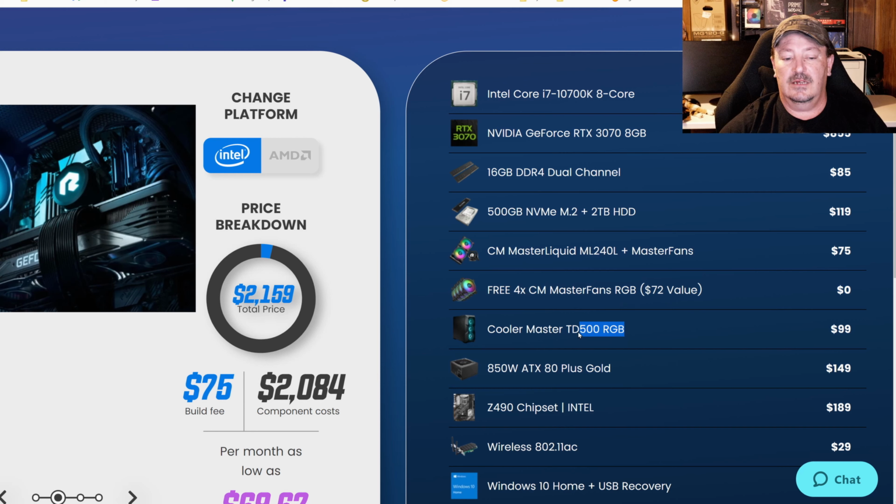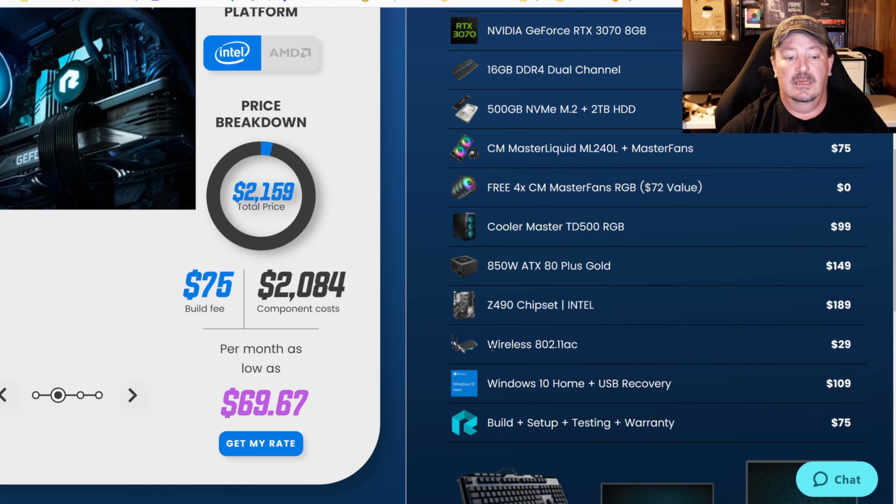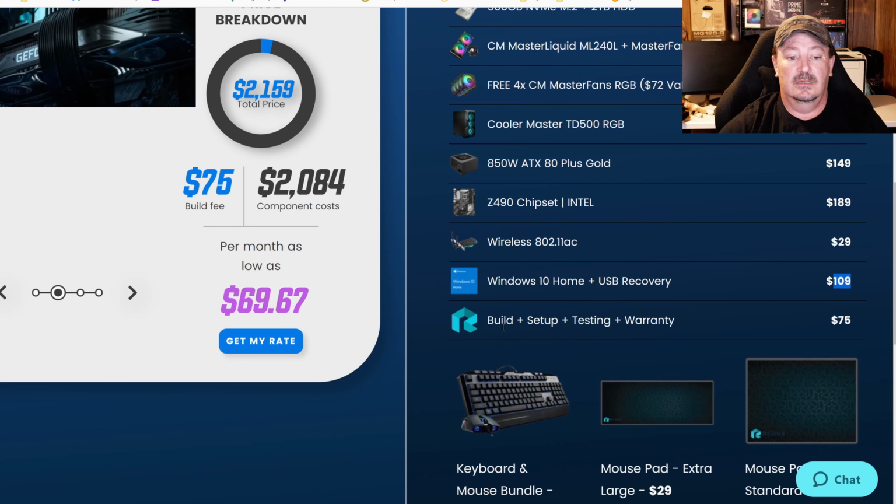It comes in the Cooler Master TD 500 RGB for $99. The 850 watt ATX 80 Plus Gold certified power supply is $150. The Z490 chipset Intel motherboard is $189. They put a Wi-Fi adapter in there for $30. They do include Windows Home for $109. Build, setup, testing and warranties are $75, so they only add the $75 onto the build here.